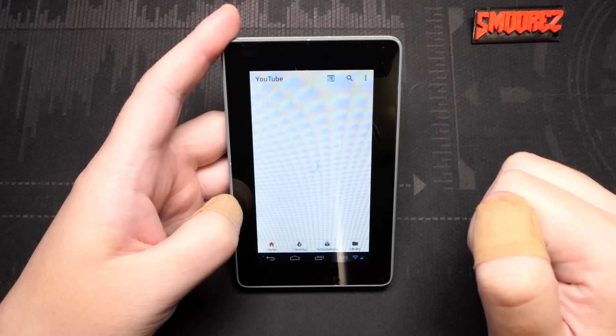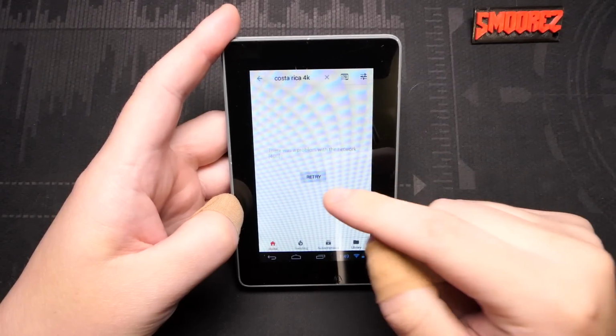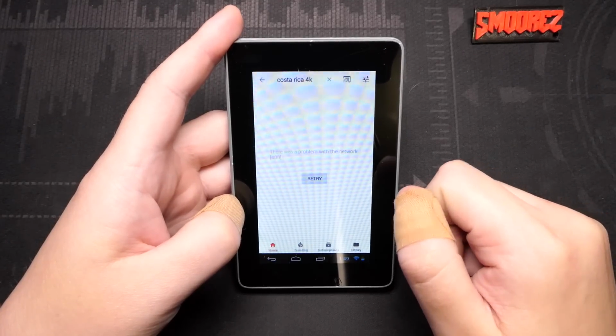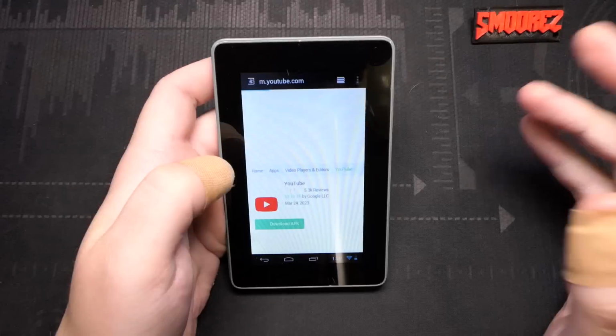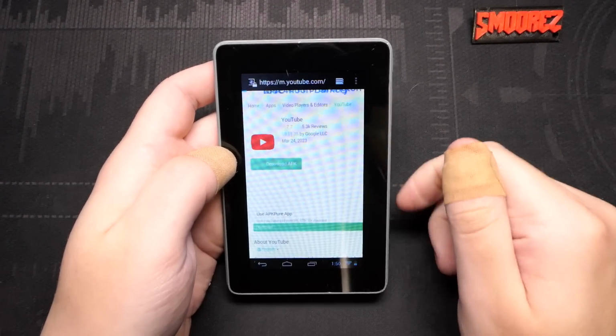Wow. Okay. But I don't think it's going to work, though. I think it's going to come up with, yeah, the network error. Android 4.3 is just so outdated, it's not going to work. Should we do it through the browser then? Let's watch it struggle. I know I'm not going to get far with doing this test. I just want to show you video quality on this.